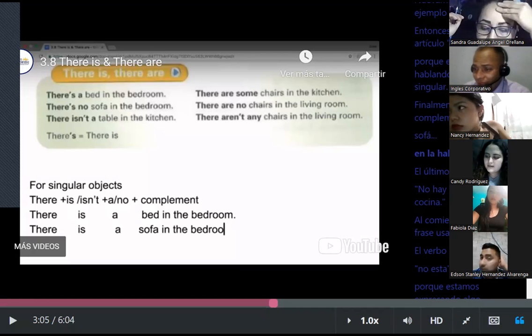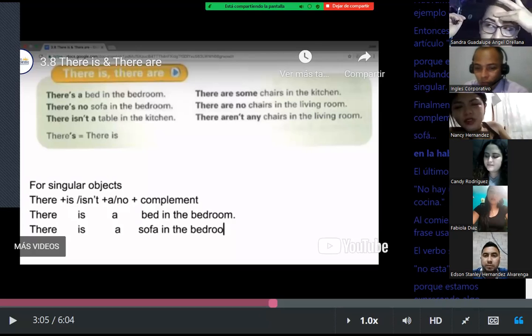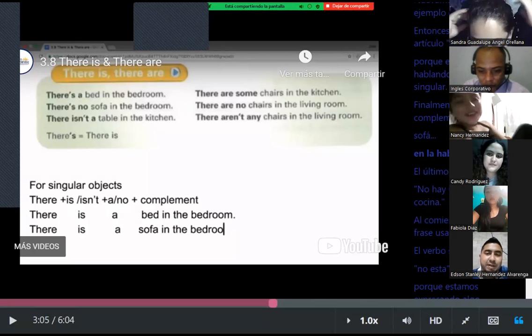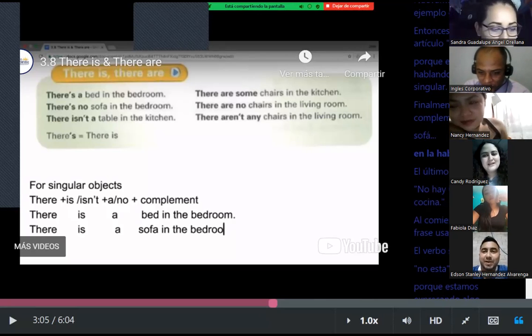Okay, let's go with negative examples. Negative example is the other formula, right? We're going to use there are. There are no pupusas in the kitchen. Wait. Let's go with affirmative. Let's go with affirmative first. We're going to use there.